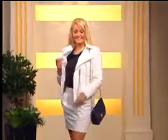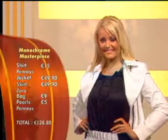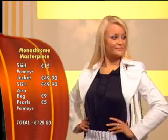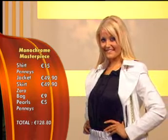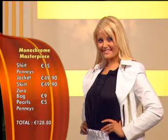So take us through this outfit here. Well, this outfit's from Zara. The suit is from Zara, the jacket and the skirt. But they can be worn as separates. That jacket with a pair of jeans and a plain top would be absolutely perfect, and that skirt could be worn out at night with a little camisole. The total for all of this is €128. That's everything, including the bag and the accessories. That's brilliant value.